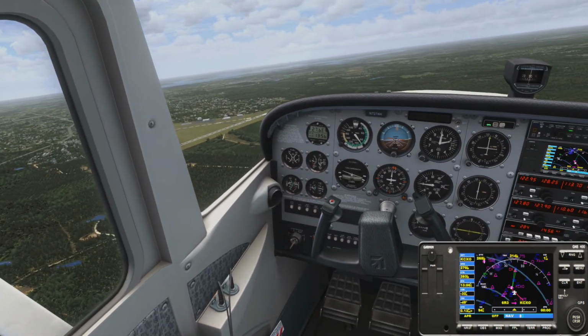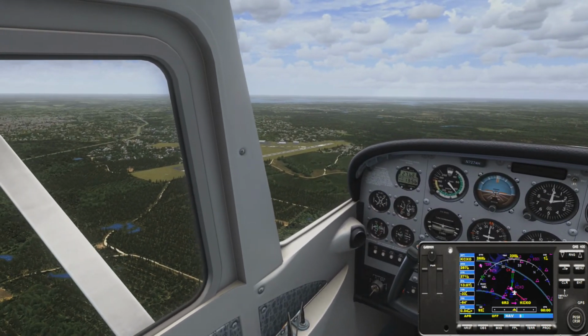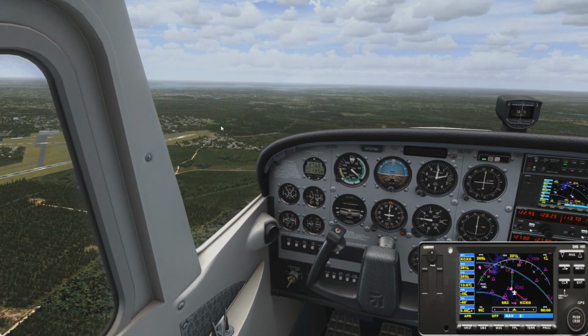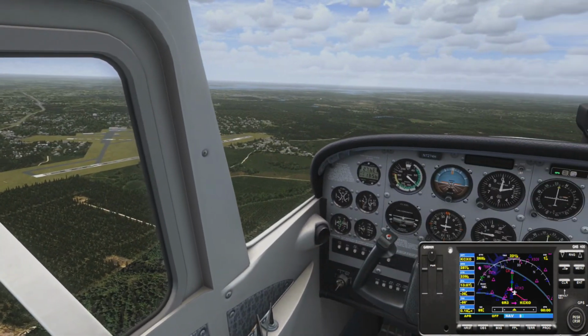Yeah, I could have maybe gotten a little closer. Kind of like a little bit of a longer base leg anyway. Seems easier to get lined up because sometimes we come in, turn it too short. Sometimes it's too much because, you know, it's harder, like I said, in FSX to look over like that.